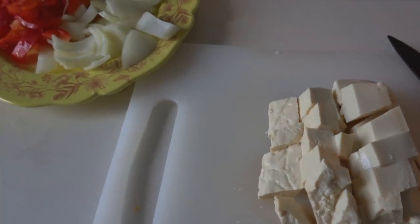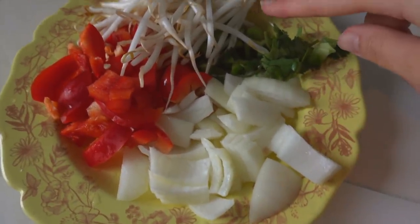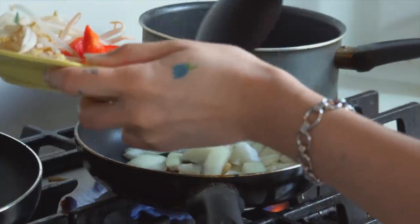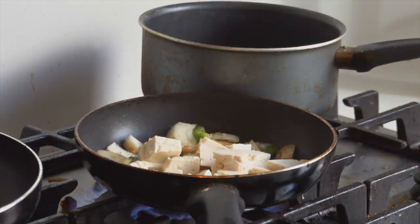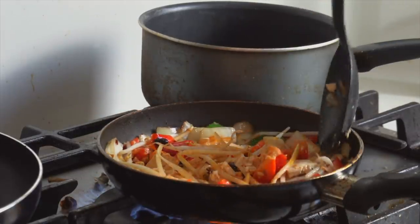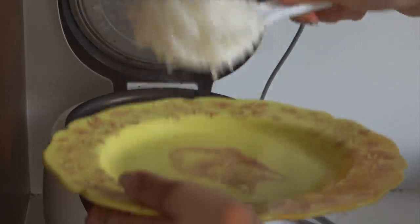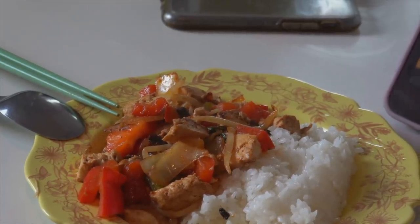I'm gonna be making tofu stir fry for dinner. So I have my cilantro, onion, jalapeno, bean sprouts, bell peppers, and my tofu. Time to eat.